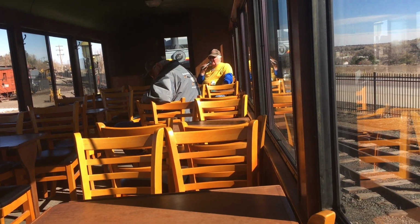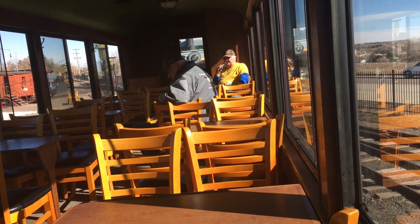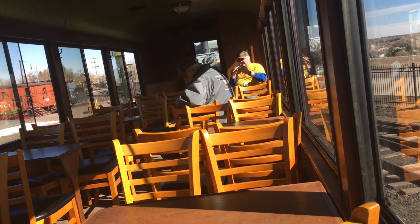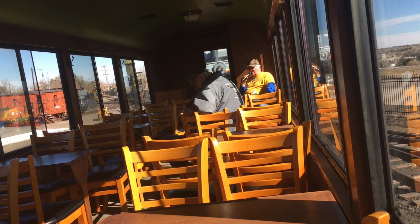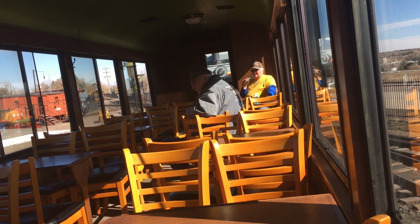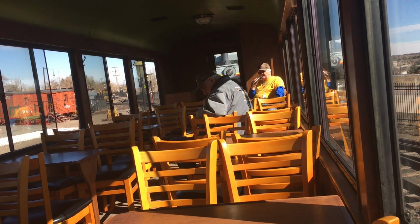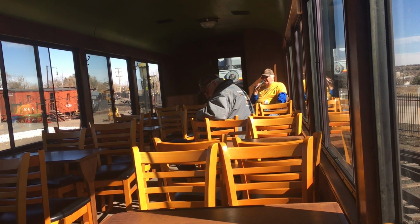Also, if you're traveling in the open air car at the end and you have young children with you, please do not let them sit at either end of the car. We need to have an adult sit there so that if the car has to stop or start quickly, they won't get smashed against the bulkhead of the train. Also, young children can kneel on chairs, but they cannot stand on chairs. I think that pretty much covers our safety items.